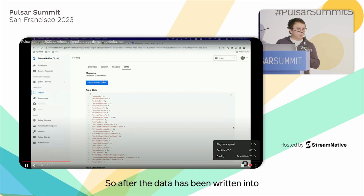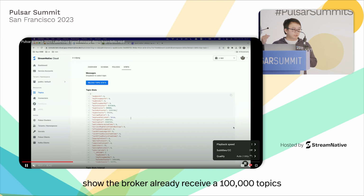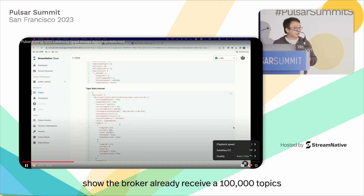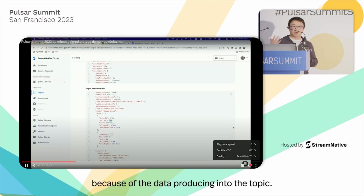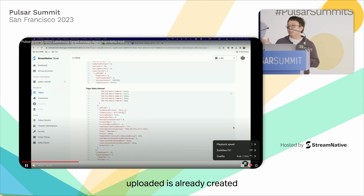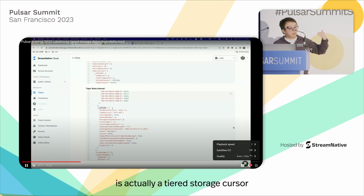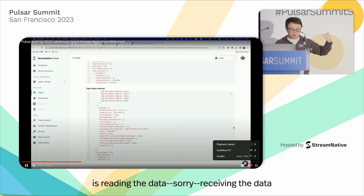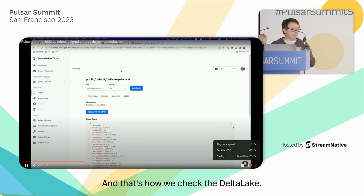After the data has been written into the topic, we go back and check the topic stats. You'll find the topic stats show the broker already received 800,000 messages, and 2 ledgers have been created because of the data produced into the topic. You can also find there's a cursor called offloaded that is already created. That offloaded cursor is actually a tier storage cursor, reading the data from the topic and offloading it to Delta Lake. And that's how we check the Delta Lake.